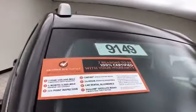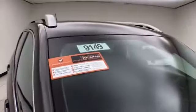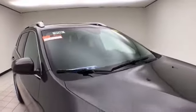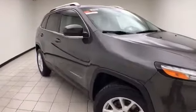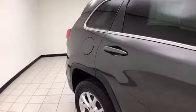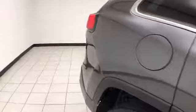To be Chrysler Group certified, a vehicle goes through a very strict 125-point inspection, giving you the balance of a 7-year, 100,000-mile powertrain warranty. Also includes an additional 3-month, 3,000-mile maximum care coverage, along with 24-hour roadside assistance and car rental allowance. Cherokee seats 5, cloth interior.